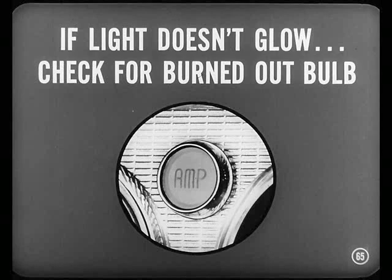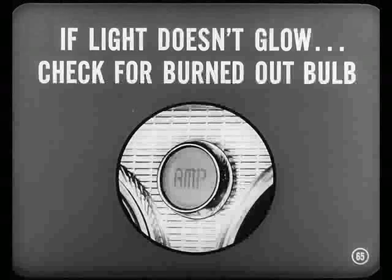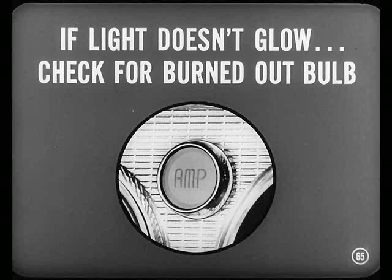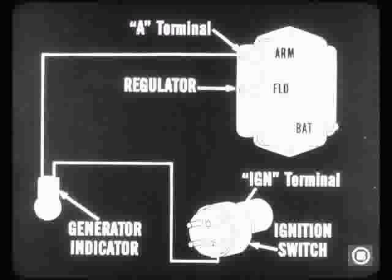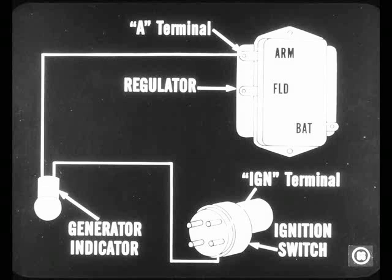If the light doesn't glow when ignition's turned on, or when engine speed drops to idle, check for a burned-out indicator bulb. Suppose the bulb's okay. In that case, check for a loose connection or a broken wire to the A terminal of the regulator, or the IGN terminal of the ignition switch. That's covering the bases, Tech.